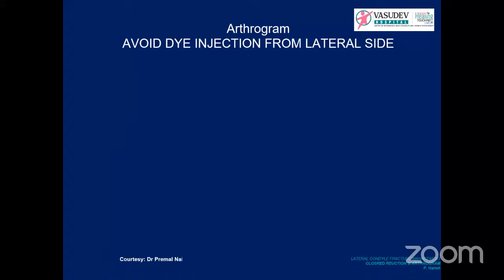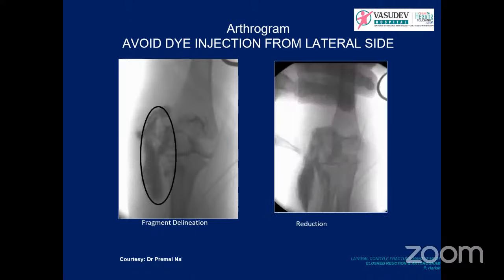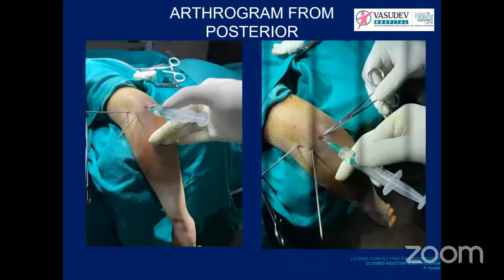There's a small technical tip in doing an arthrogram. Avoid injecting dye from the lateral aspect into the fracture plane. This will most often leak into the soft tissues, and this can obliterate the fracture fragment as well as make the reduction very difficult. So what I do, and what is advised, is to inject the dye from the posterior aspect, just proximal to the tip of the olecranon. There's a soft spot, and it's very easy to locate the elbow joint. Once the dye is injected, it will outline the fracture fragment.